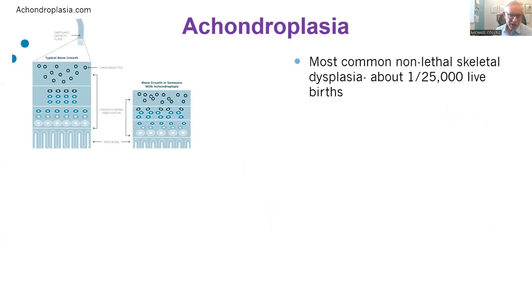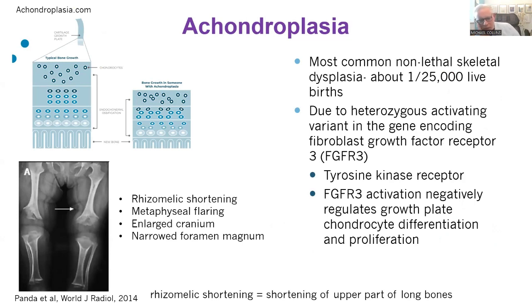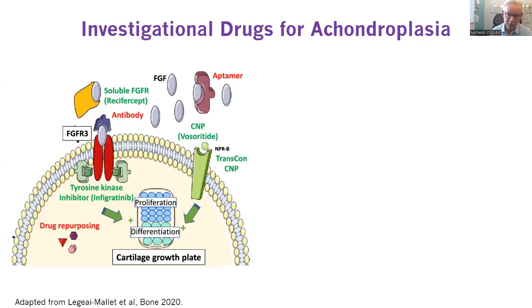Okay, going to turn now to achondroplasia. Shown here, a cartoon of what is involved in the pathogenesis of achondroplasia. It's the most common non-lethal skeletal dysplasia, 1 in 25,000 live births. It creates a rhizomelic shortening, metaphyseal flaring, enlarged cranium, and narrowed foramen magnum. This is due to heterozygous activating variants in the gene encoding fibroblast growth factor receptor 3. It's a tyrosine kinase receptor. FGFR3 activation negatively regulates both chondrocyte differentiation and proliferation.